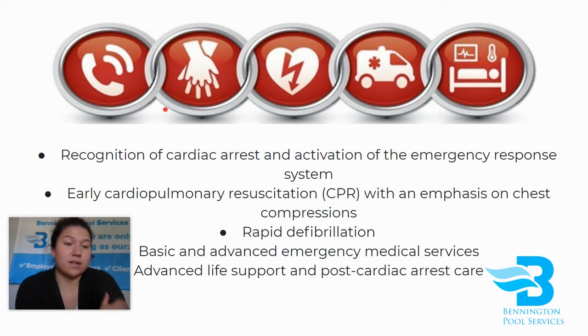The second link here is early CPR with an emphasis on chest compressions. If you remember, chest compressions manually pump the heart for the body and help blood get to the system and to all of the organs. So you want to make sure that you're doing early CPR, start it right away.